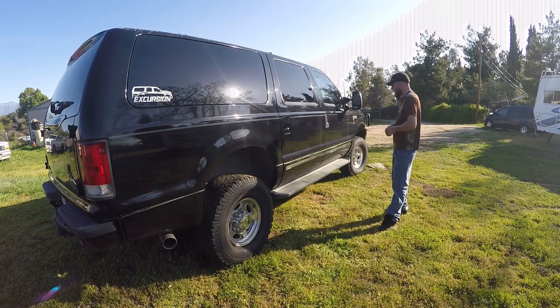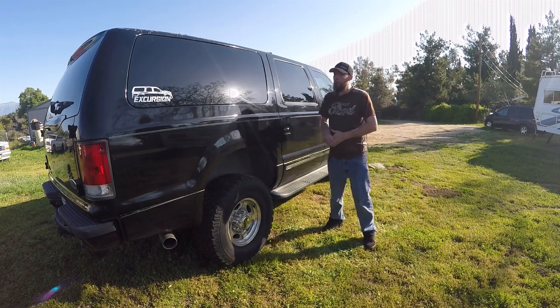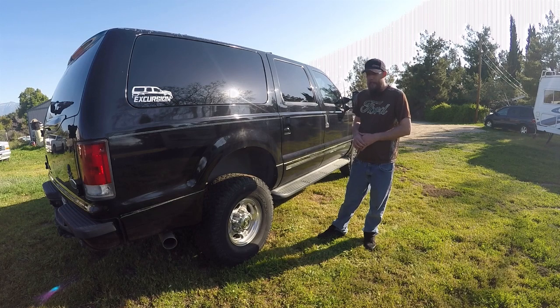The only way you're gonna know if you love this truck is if you go and drive one. Try it out. And be warned, there are some really, really bad ones out there, and they're asking way too much money for it. So, what I recommend is shop around, find the greatest deal, don't pay too much.